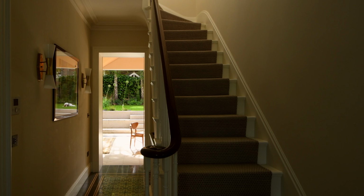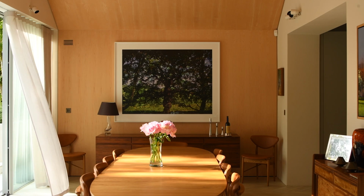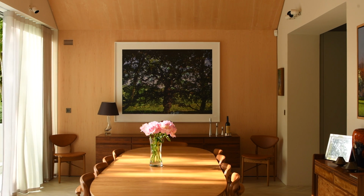Okay, so the brief was quite a specific brief from the clients, which was a beautifully restored period house, which has been moved into by a very cool 1950s Scandinavian family.